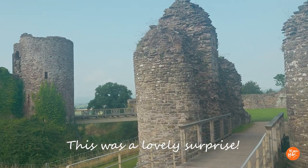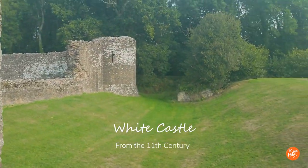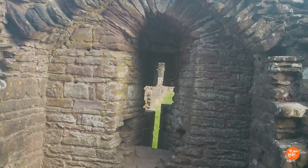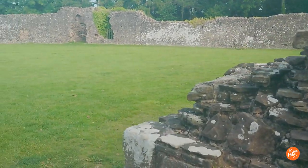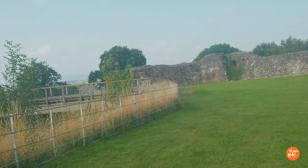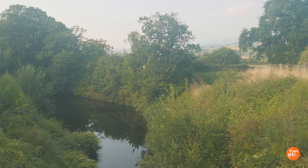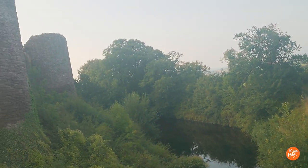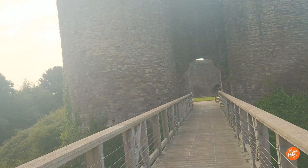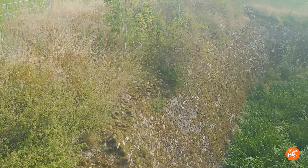Upper White Castle. Over the moat. This is the moat. Wow. These walls.